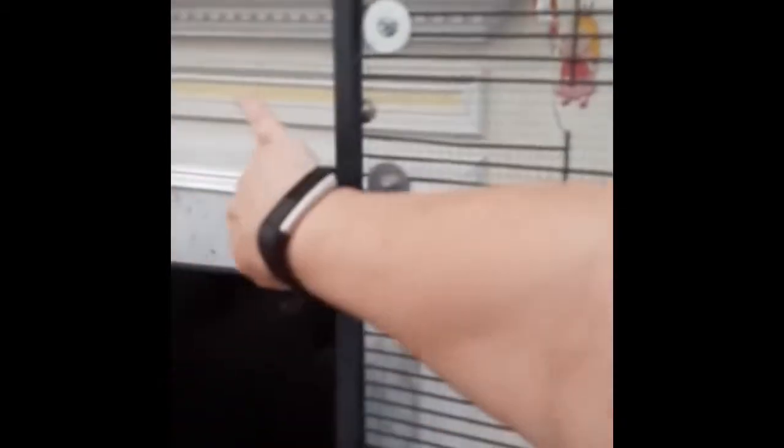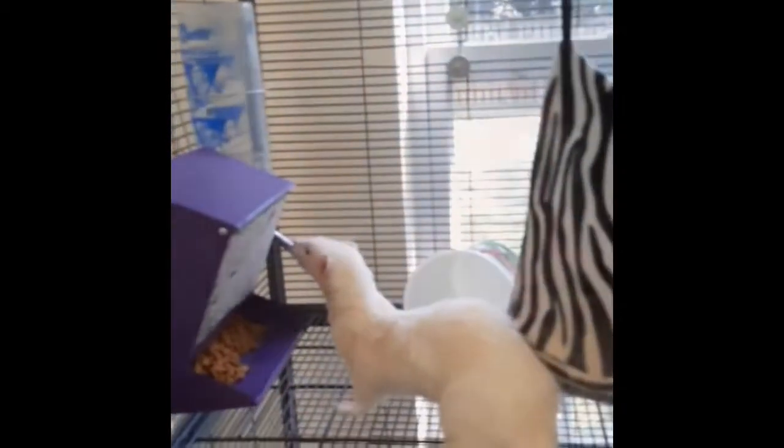Oh, yeah, he wants in his cage. There you go. You hungry? Oh, he's hungry. Oh, he's thirsty. Maple. Leo, where's Maple?